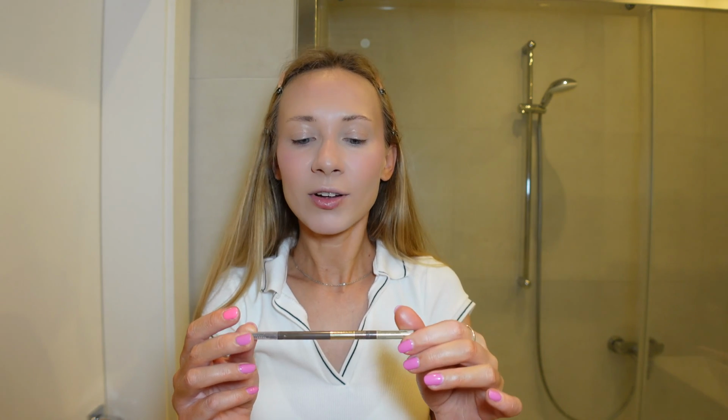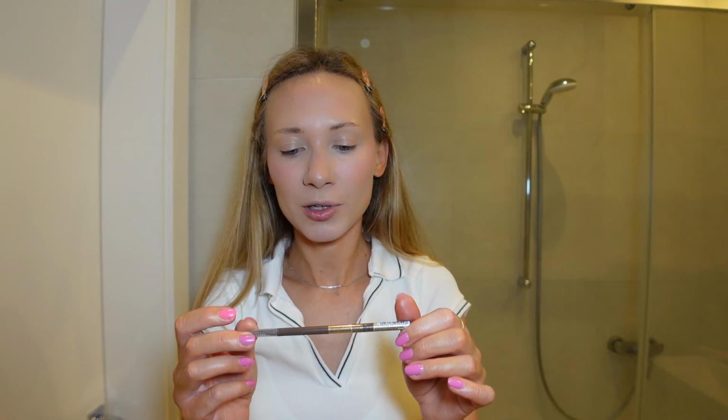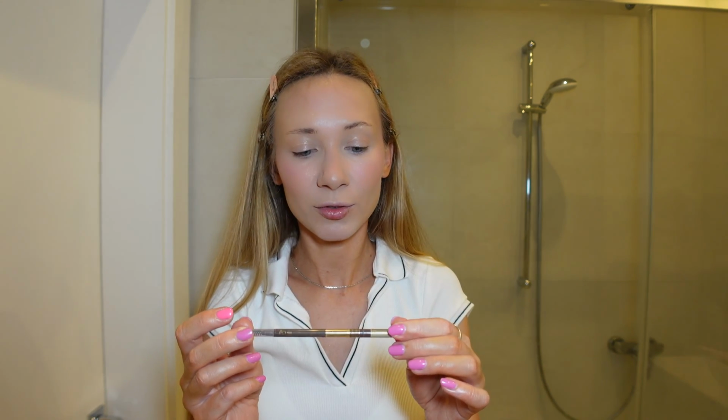Right now I don't spend too much time doing my eyebrows because I like keeping them light in order to match my highlights in the hair, my summer highlights. And I'm going to use a pencil which is so cheap. This is from mass market. This is Eveline Cosmetics Micro Precise Brow Pencil in a shade soft brown.